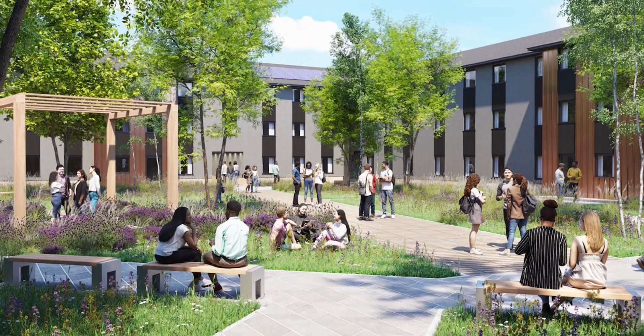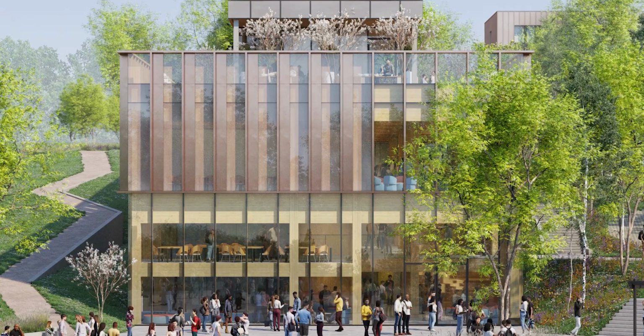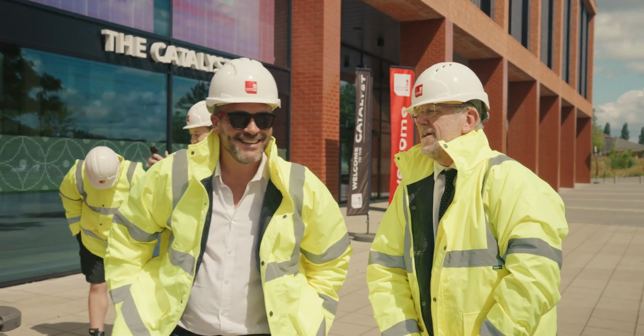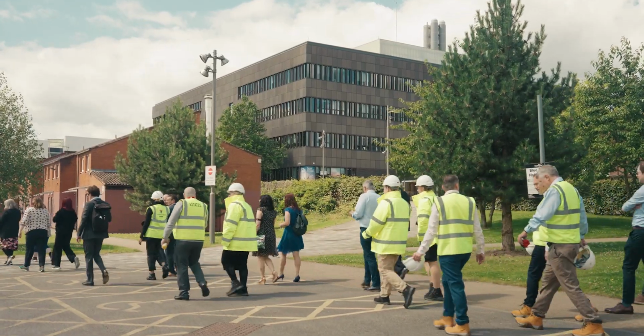We saw the vision very early on that the university needed new student accommodation, so by September 2026, we'll have a fabulous new student village. We're bringing together the private sector know-how as well as the university's know-how, and it's a partnership. So I think you're bringing all of that expertise under one roof, essentially.